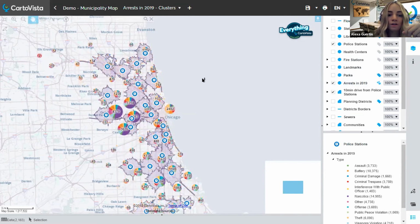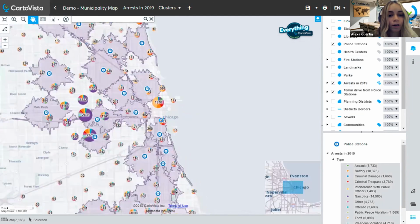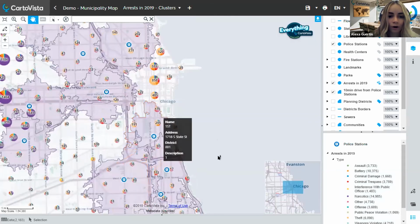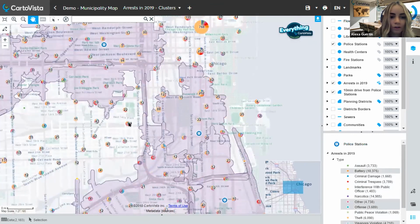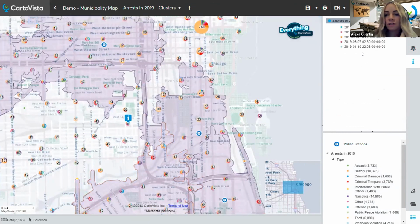So the clustering really comes in handy here to be able to make sense of our data. The clusters also automatically update as we zoom. They are dynamic. So as I zoom in, you can see they start to break apart based off of proximity to other like features. We can keep zooming in here. You also have the capability of clicking on the clusters. So if I were to check out this one here with 5 records, I've got the returned 5 records here, and I can take a look at what we've got in that one specific cluster.